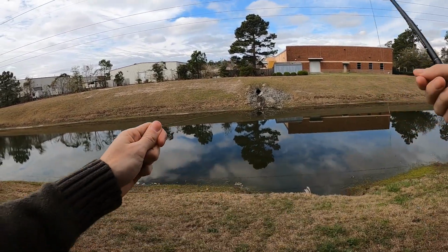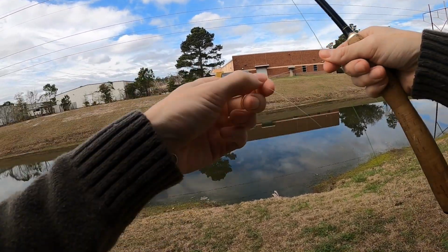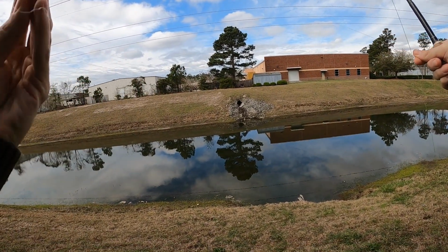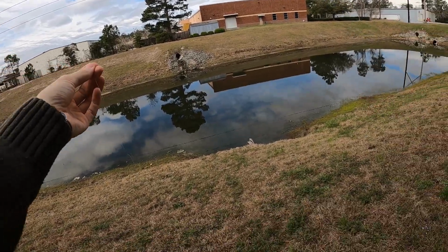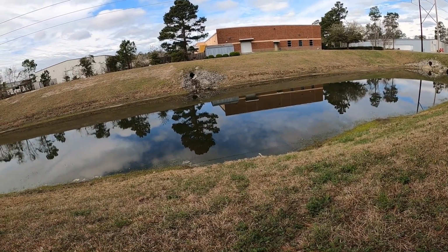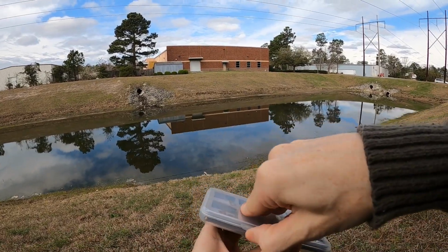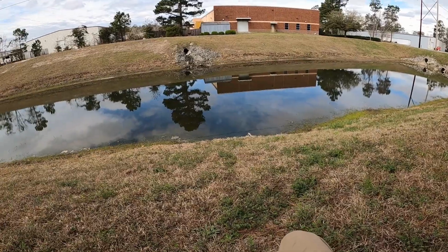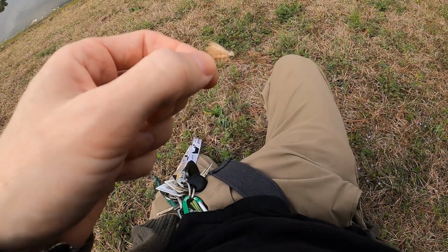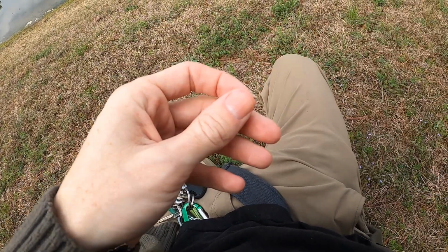I'm debating between going with a larger presentation and a smaller. Part of me wants to go with larger, just in case there is some bass in there right now that are hungry. But my brain is telling me to go small. So what I think I'm gonna do is go small. I'm gonna go with this run-of-the-mill, I guess it's like a caddis maybe, I'm not sure, but that's what we're gonna go with for starters.